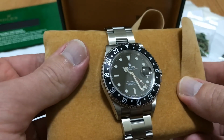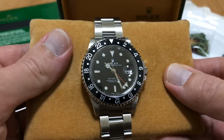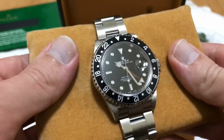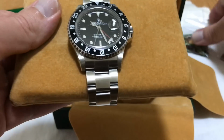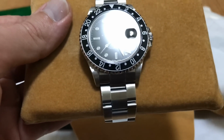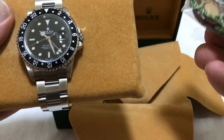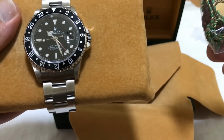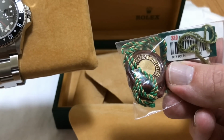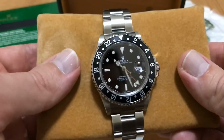And this is it. All right, so as you can see, P serial 16710. Now, you can see on here, I was strategically covering up the reference number on here. It says 16710LN. So I think this was born in all black.